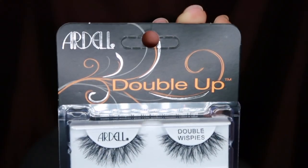So now we are going to contour using our Too Faced contour palette. So now that we have our contour done, we are going to spray the face real quick to set everything in place. And I am going to go in with my e.l.f. Magic Matte Mist Setting Spray. A pair of these Ardell Double Up Wispies, and I am going to be prepping that while I finish off this look.